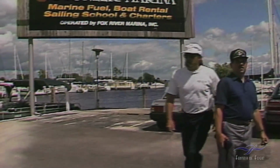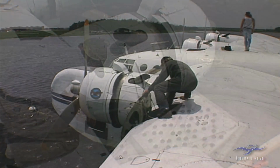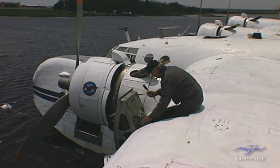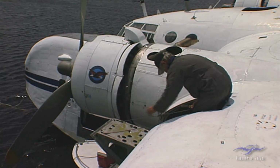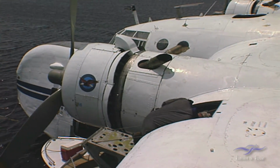Kermit, on your Kermie Cam featuring the Sunderland, you mentioned that one of the most useful things that came along with the airplane was maintenance steps that attach to the leading edge of the wing to allow engine work to be done while the airplane is out over the water. Yeah, this is, I mean, obviously, think about it.